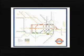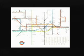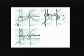Now, Harry Beck did not rest on his laurels. He did dozens and dozens of different variations. Here they are trying different shapes, different angles. This is one with not many 45 degrees. These are some of his sketches just playing with figuring out how to show the intersections between stations. The London Underground map has been in beta for over 70 years now.